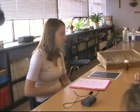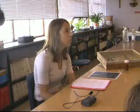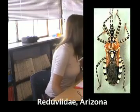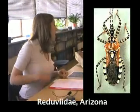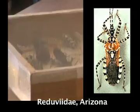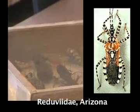How much blood can an insect drink? Since insects are pretty small, they can't drink that much blood. And so there's just a few kinds of insects that actually drink blood. Mosquitoes, but there's also these bugs called reduviids, and they're a little bit bigger, and I have some here to show you. And they could drink significantly more than a mosquito could drink, but still not very much blood in one day.